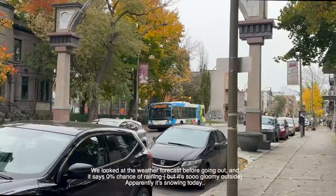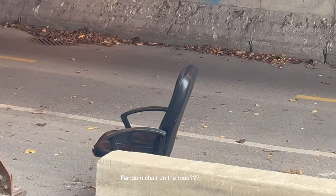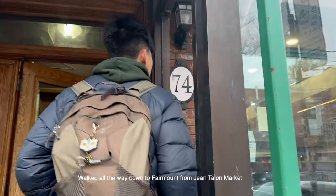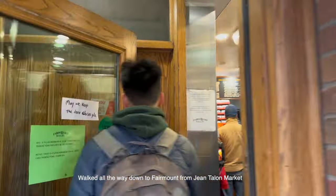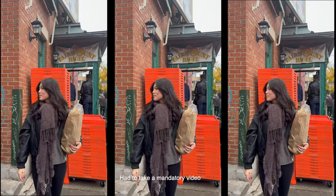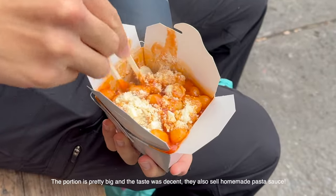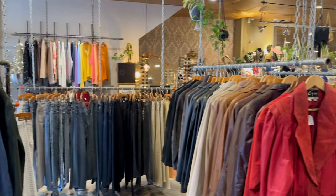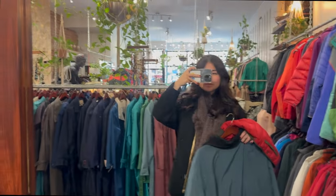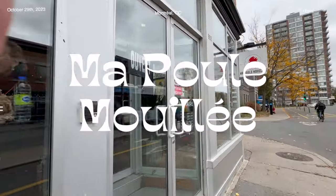My umbrella. And that's why there's a 0% chance of rain. It's snowing. Yep, sir.